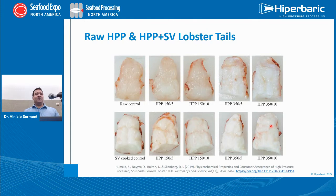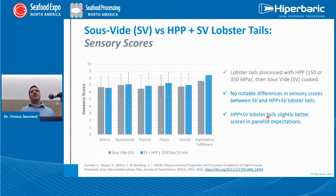There's also a little bit of increase of lightness when compared to only the sous vide. But again, in terms of a sensory test that these researchers performed at the university, they determined that texture and taste were actually the most sought attributes in terms of sensory properties. And you can see over here that there's basically no difference between HPP plus sous vide and just the sous vide tails in terms of aroma, appearance, texture, flavor, overall quality or perception. And you can see the fulfillment. So HPP even has slightly higher scores in some cases, such as the overall score and the expectation fulfillment.